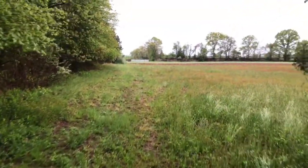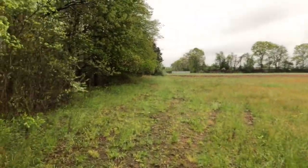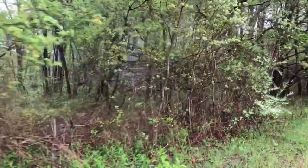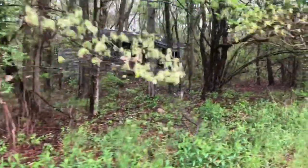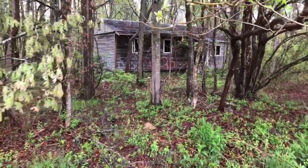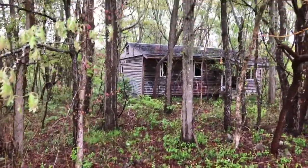See, this is, oh shit. All right, guys, look at this. I just found, yeah, this is actually crazy. All right, guys, there's like an abandoned home in the middle of the woods over here. No doors, bunch of graffiti. Yeah, this is crazy.